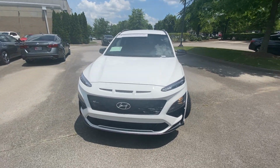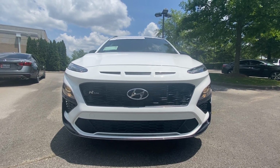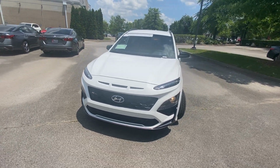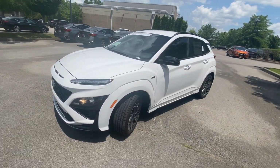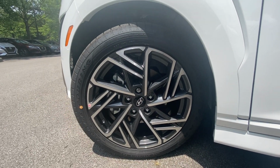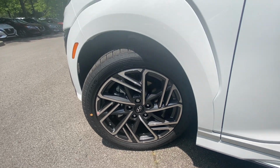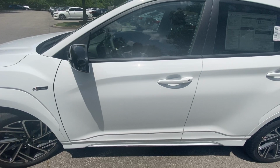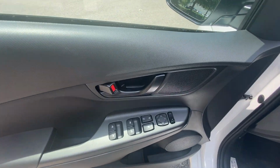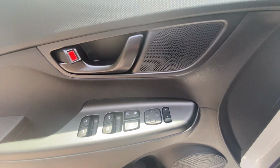So as we come around to the front here, we have LED daytime running lights along with your halogen headlamps there. Then here we have these nice 18-inch aluminum wheels. We get passive keyless entry on the front two doors. And there we have the controls for power windows, power door locks, and power mirrors.